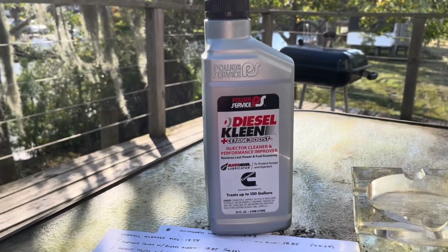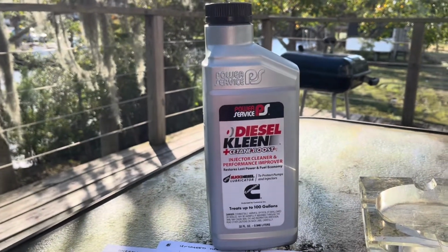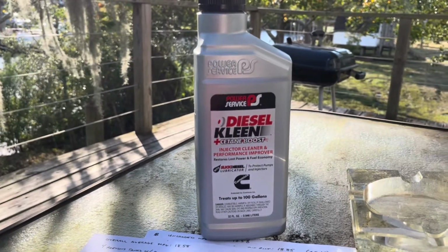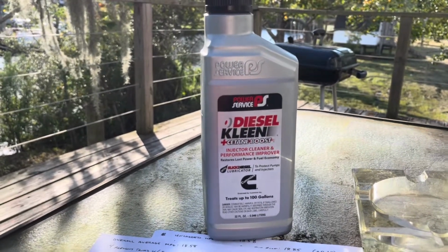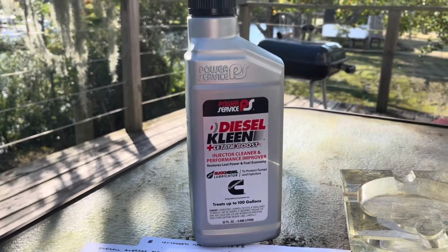All right, here we are. It's a few weeks later, maybe about a month later now. Ran 2 tanks of this through the truck. The truck ran fine on it, but I've got a healthy engine, healthy fuel system, so I wasn't expecting much of a change there, but the truck was happy to run on this stuff.